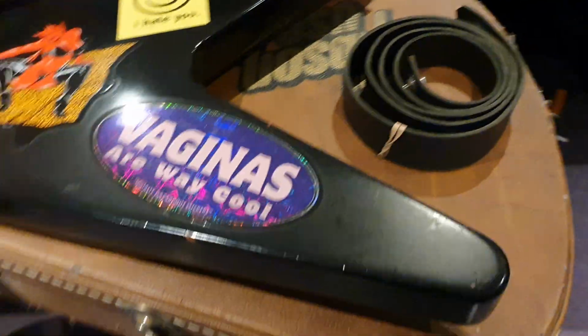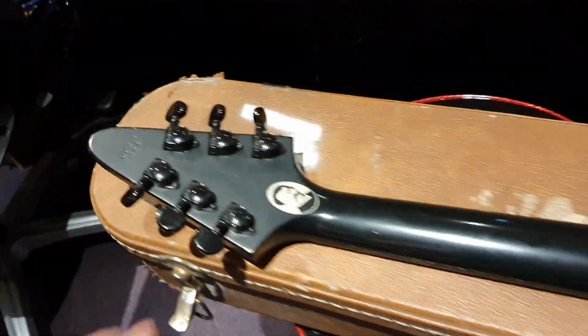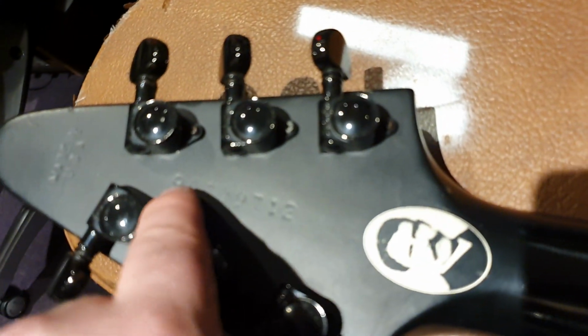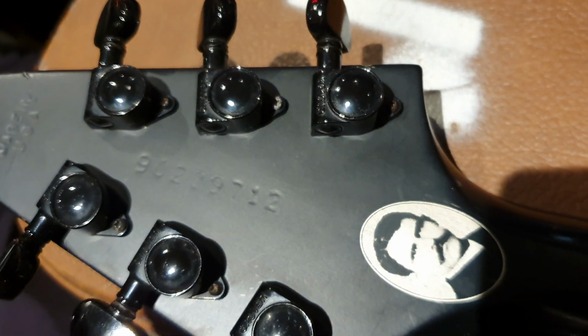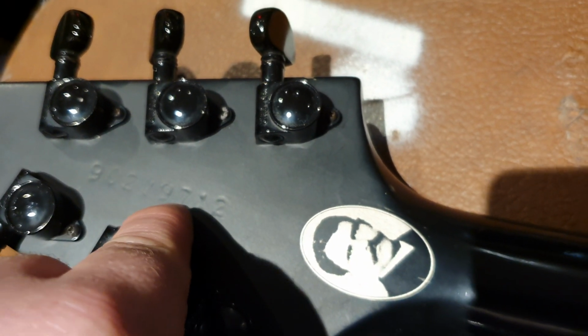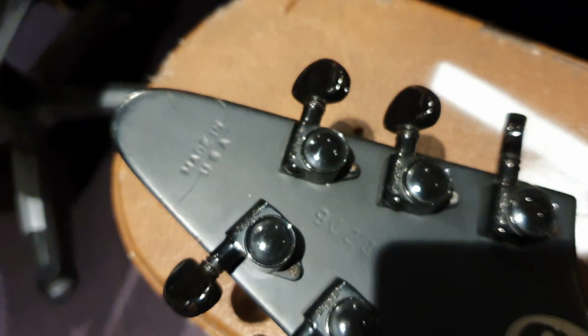Yeah. So, we'll go back to this in a second. Back to this being the Gothic in 99. You can see the first digit there, 9, so it's a 90s guitar. And then your fifth digit is the year, so decade year, 99. Made in USA, of course.